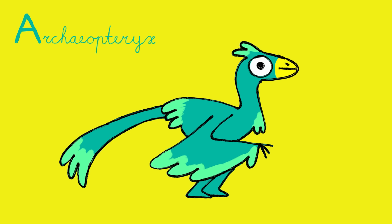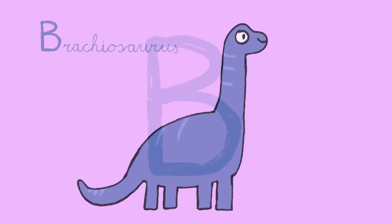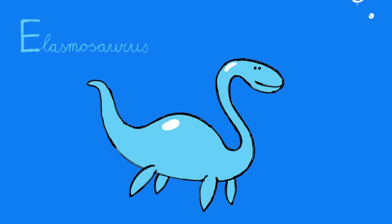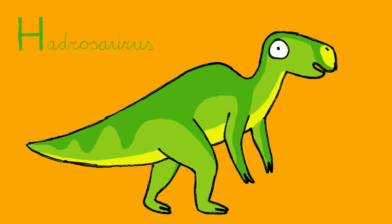A. Archaeopteryx. B. Brachiosaurus. C. Carnotaurus. D. Dimetrodon. E. Elasmosaurus. F. Fabrosaurus. G. Gigantosaurus. H. Hadrosaurus. I. Ichthyosaurus.